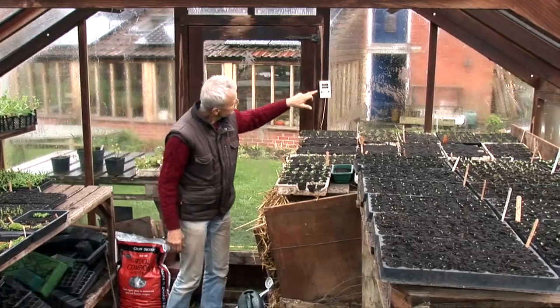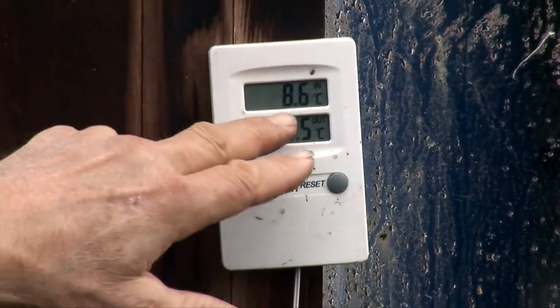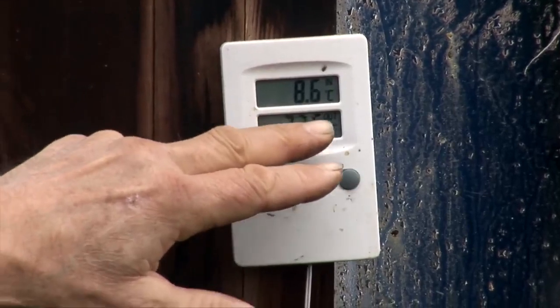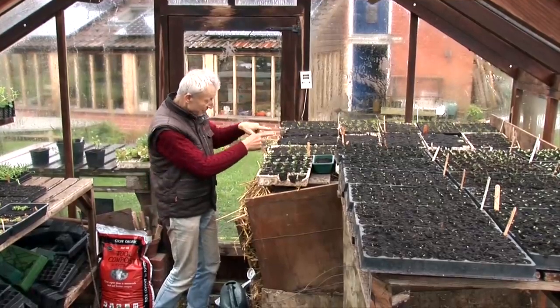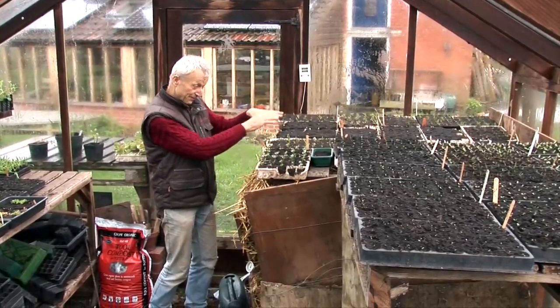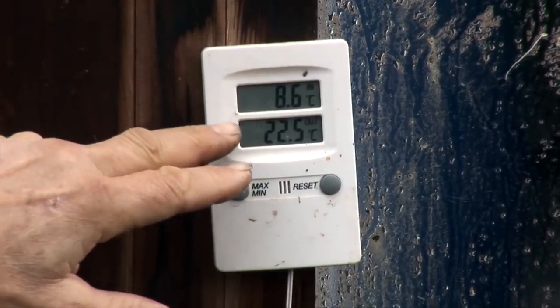And in fact, this thermometer here is split in 2 parts. It's telling us that the temperature in the greenhouse here is 8 centigrade, 46 Fahrenheit. And the probe I've got is under these trays, under the wooden pallet, 22 degrees, low 70s Fahrenheit.